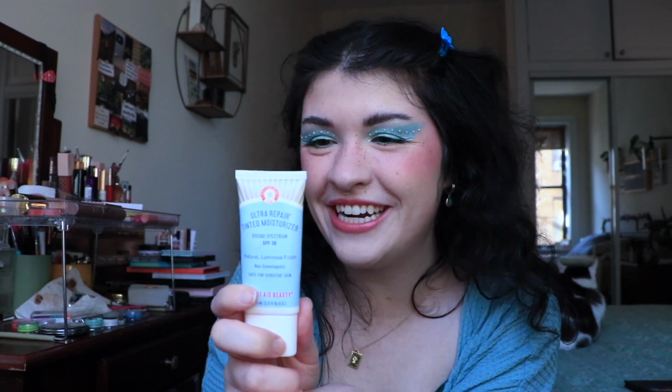Now I'm also going to be decluttering my First Aid Beauty Tinted Moisturizer. What's the full name? The First Aid Beauty Ultra Repair Cream Tinted Moisturizer. Too long of a name. I used to really like this. I do still like this product. I like the finish of this product, but this is another one that it just took me a while to realize that this was breaking me out.